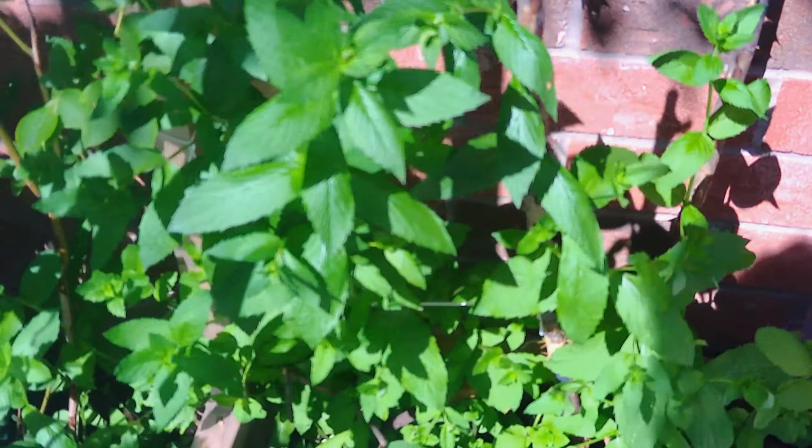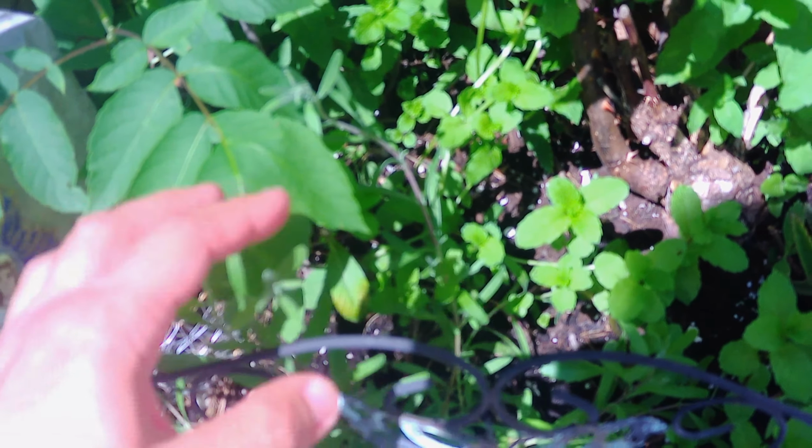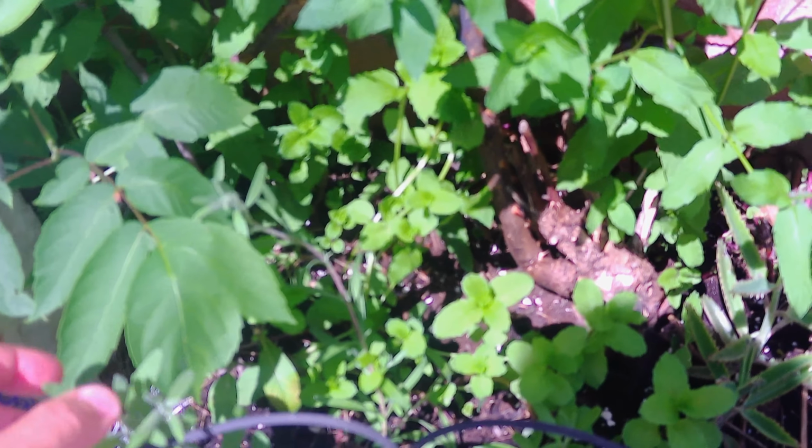And then we have the lavender. I tried this year. This is the first time I'm growing lavender from seeds. Oh, it's going well. The smell, oh my god. Between the mint and the lavender, oh, that's so good.